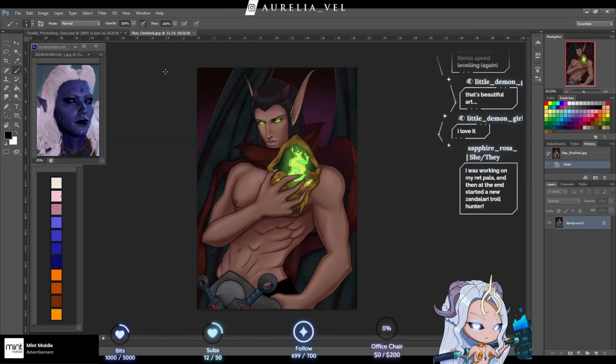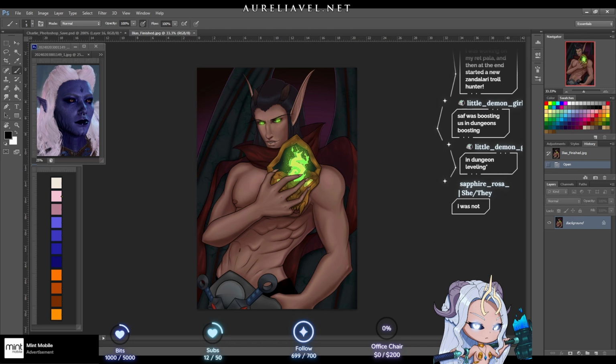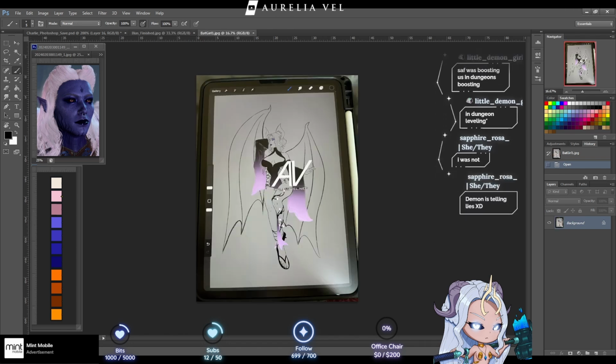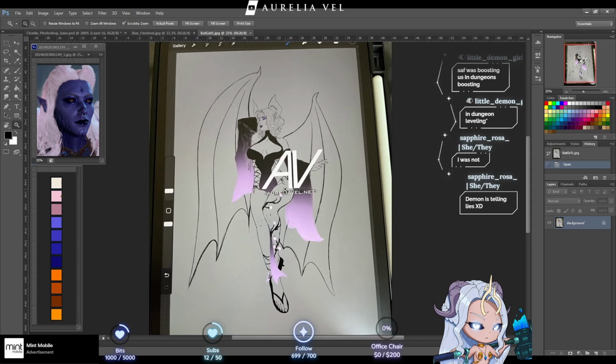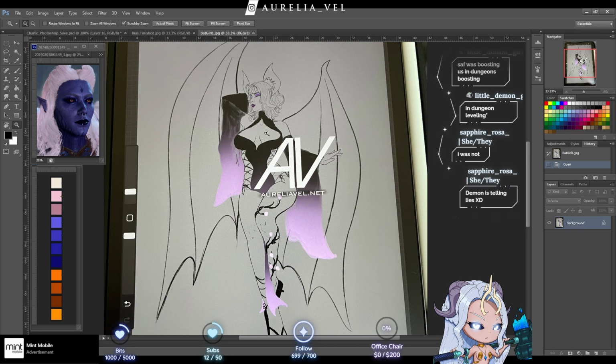So this was unfortunately done on Procreate, but here we go. We've got Ilias. Gotta remember everybody by name. It's really hard. Tavra. Tavra was actually a mix of... Oh, I don't have the finished piece, but you could see the in-between. Wow, you can see my tablet there. She was supposed to be kind of a mix, bat, demon hunter kind of girl. So yeah.